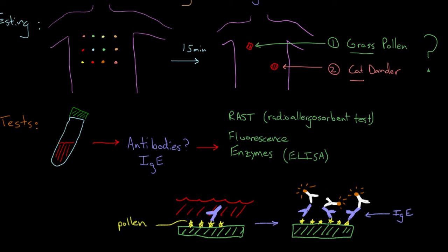Both skin test and blood test can have false positives, and they can't be interpreted in a vacuum. It will show that a person might be allergic when they actually aren't, or false negatives. It will show that a person's not allergic when they actually are. But together with a history, and potentially with skin testing, the blood test can be a very useful alternative.